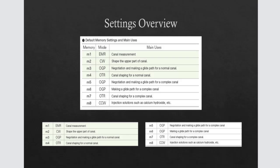The remaining settings are similar functions that are just set up a little differently for more complex canals. And the last function, the M8, is a counterclockwise rotation that allows you to inject solutions into the canal, like calcium hydroxide using, say, a lentulo spiral.